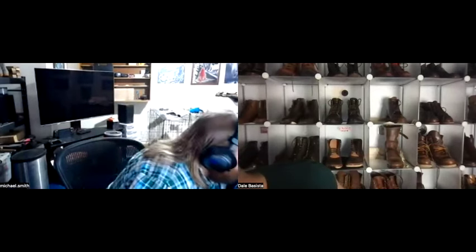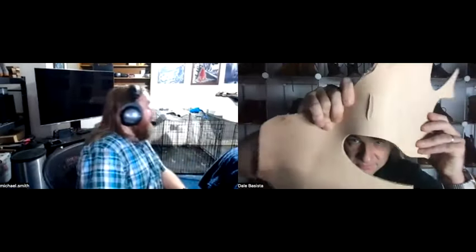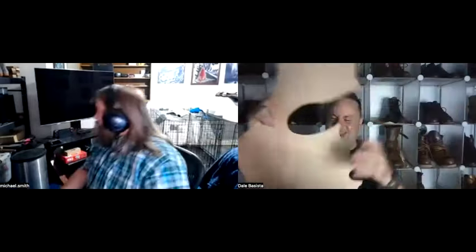Most of these guys in the U.S. all get their leather stacks in the same place. And recently, the consistency and thickness has become beyond abysmal. Like, it's bad. And I think my best example I might be wearing.